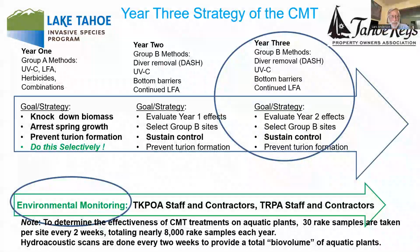The other thing I'd mention at the bottom of the slide is that we use these hydroacoustic scans, which are kind of like a very high-end fish finding device. It uses a sonar signal to determine what's on the bottom of the water, which includes the plants on the bottom.